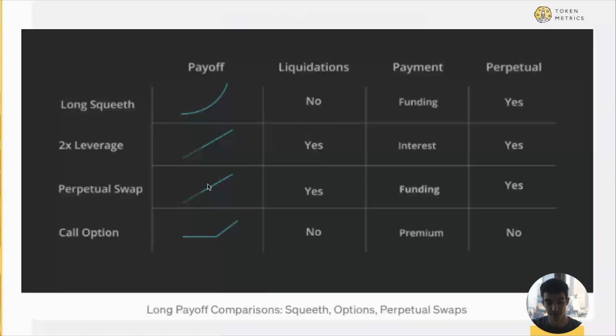So let's go a bit deeper into the Squeeth product, and let's compare the payoff of Squeeth to being long 2x leverage or just a regular call option. First of all, the payoff of the long Squeeth is convex. You're going to hear a lot about convexity if you do some research on that. But essentially, it's about the curvature. It's about more upside and less downside. I will explain a bit more.